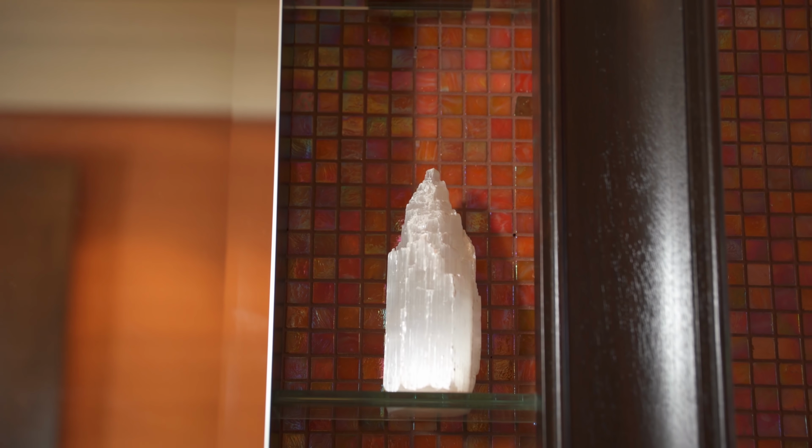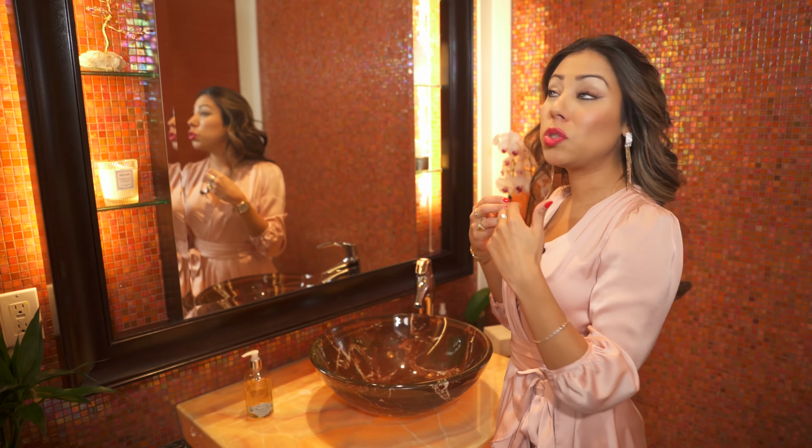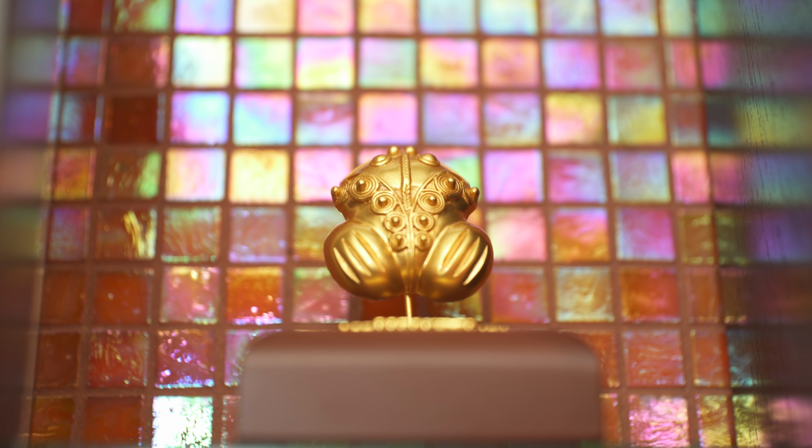Here we have another crystal right here, and here I just have 2 little pieces that I actually purchased on a trip to Colombia, where I went, and they're made in gold, and they're just very beautiful. So I think it's nice.